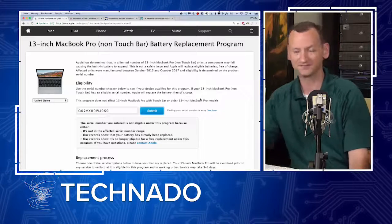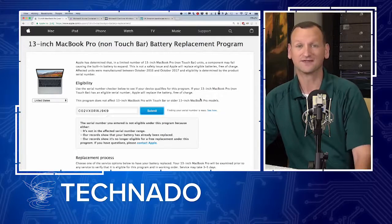And nope, I'm not eligible, so that means I'm not part of the recall. So that's good for me. I don't have to go down. But if you are in the recall, then you need to take it down to your nearest Apple shop, and they'll replace that battery free of charge.